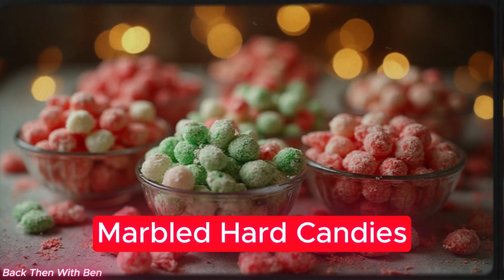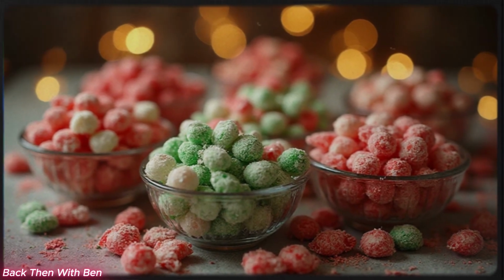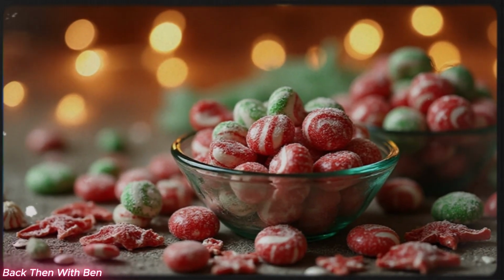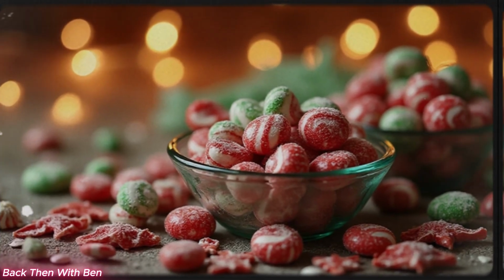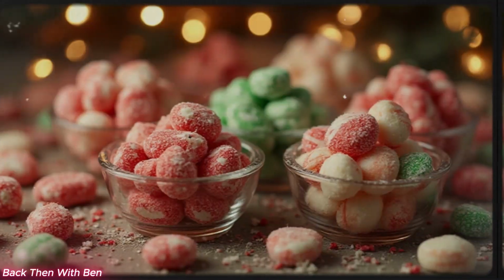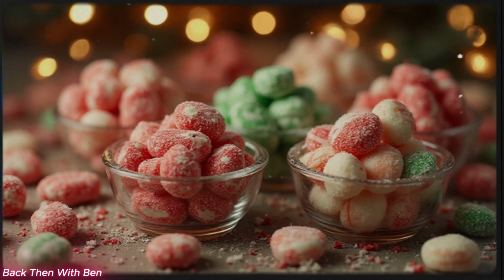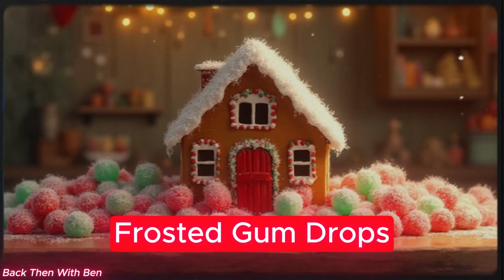19. Marbled Hard Candies. These candies had swirling patterns of red, green, and white, capturing the colors of Christmas. Their flavors ranged from peppermint to fruity blends, making them both decorative and delicious. Each candy was unique, a tiny work of art in itself. Modern mass production made them less feasible, and they eventually disappeared. People who remember them recall the joy of picking one from a holiday jar and admiring its patterns before eating it.